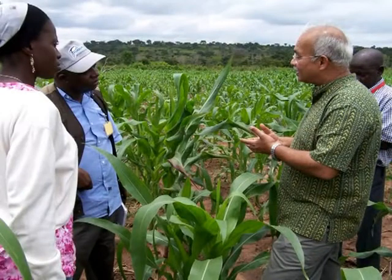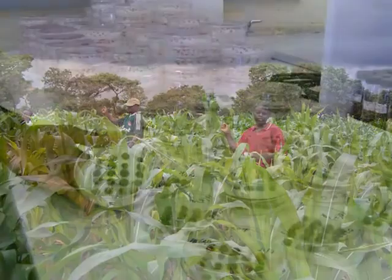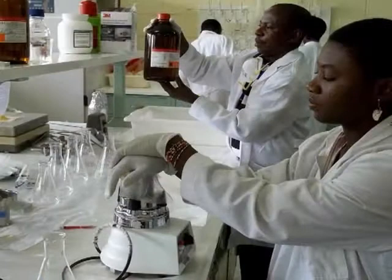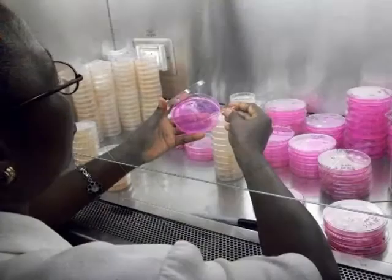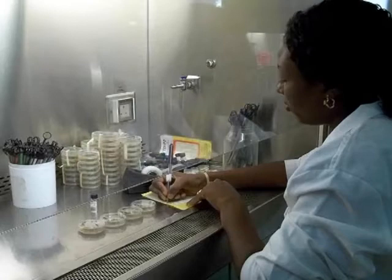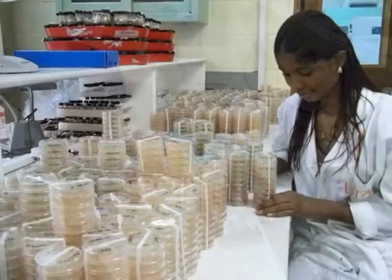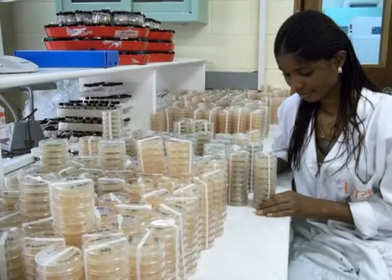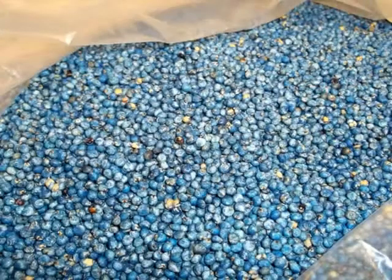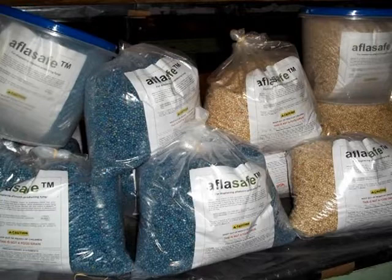In Africa, the method was first introduced in Nigeria, where it was adapted to local conditions by the Nigeria-based International Institute of Tropical Agriculture, or IITA, and the Nairobi-based African Agriculture Technology Foundation. Working with the US Department of Agriculture, IITA scientists have created an easy-to-use product called AflaSafe. This contains heat-killed sorghum grains, coated with spores from non-toxic fungus types found in Nigeria.